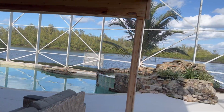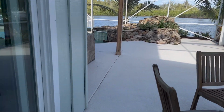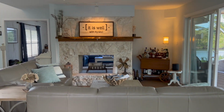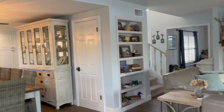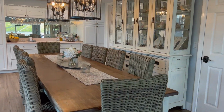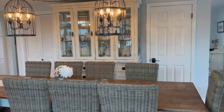Anyways, I just wanted to show you an update of this house since I've shown it to you before. Wasn't planning on doing it, but since I'm here and it's vacant for the moment, I'd open it up. They're coming home in a little bit.